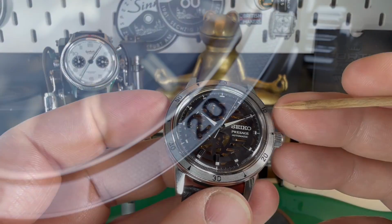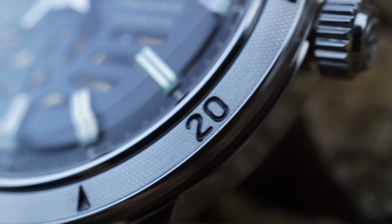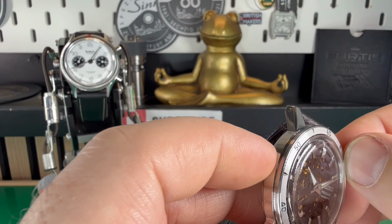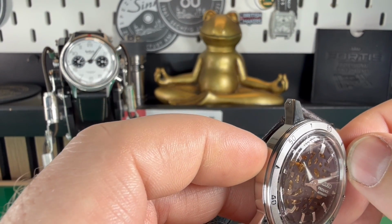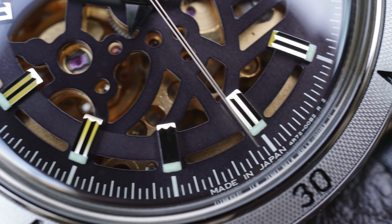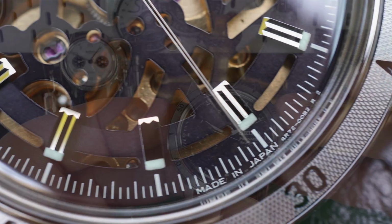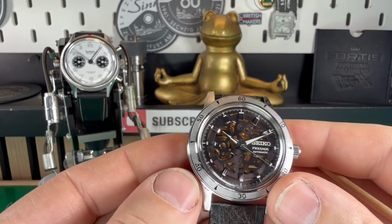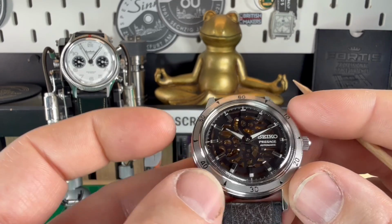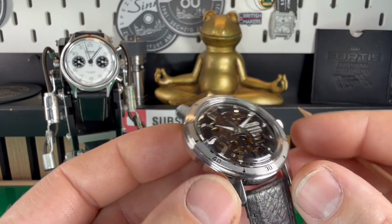We do have the minute track going around on the insert there. There is also, I don't know, you've got a slight texture to it. It almost feels like a nail file, really. You've got that kind of texture going on. It's quite nicely done. I do like it. It does sit inboard of the case by ever so fractional an amount, but it does.